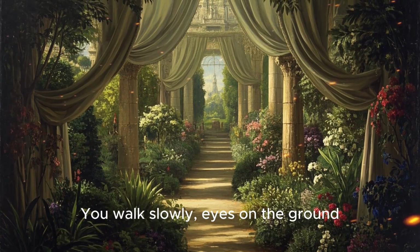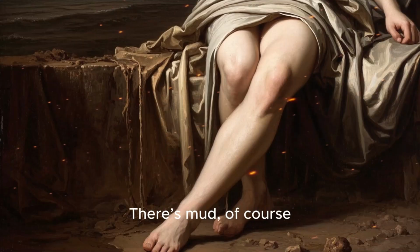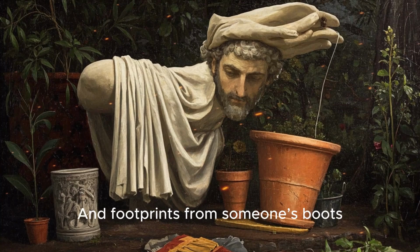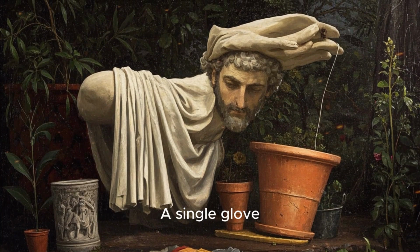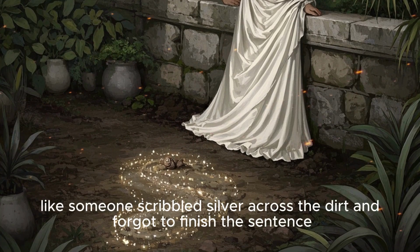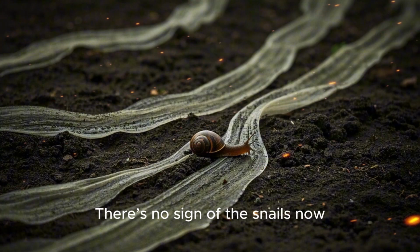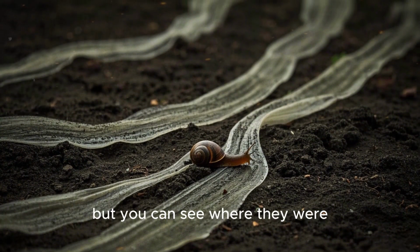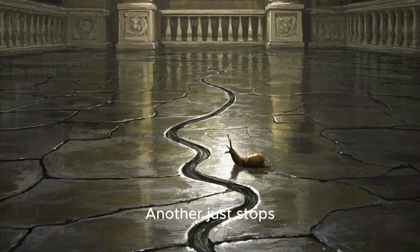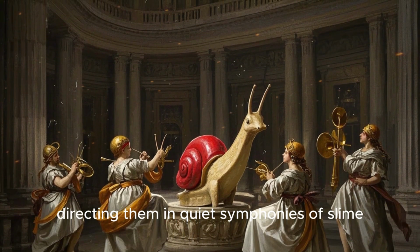You walk slowly, eyes on the ground, looking for nothing in particular and everything at once. There's mud, of course, always mud, and footprints from someone's boots, a broken pot, a single glove, and near the garden wall, a line of snail trails, like someone scribbled silver across the dirt and forgot to finish the sentence. You crouch down. There's no sign of the snails now, but you can see where they were. One trail goes in a perfect spiral. Another just stops. You imagine Gerald leading the others like a conductor, directing them in quiet symphonies of slime.